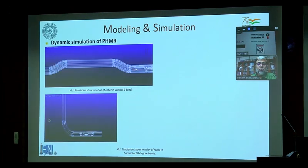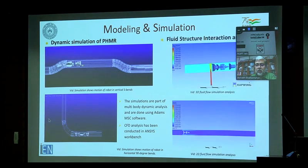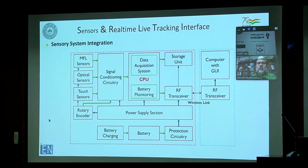Along with this, here is the pipeline health monitoring robot in the pipe bends, different types of pipe bends, as you can see here. So these are from the CFD analysis work. Both 2D and 3D CFD analysis we have carried out in order to understand what is the drag working on the robot and what is the velocity that is achieved.